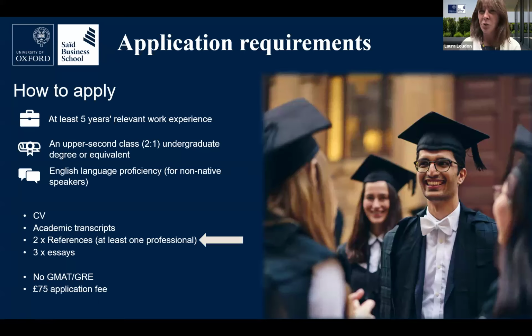We allow for about 2 weeks or so for people to come back to us, so don't let that hold you up, but I would advise you to put in their contact details under the referees section as soon as you know who you're going to ask.